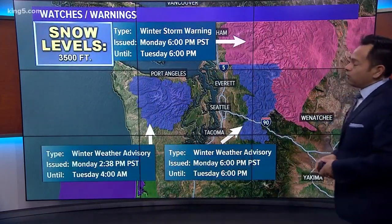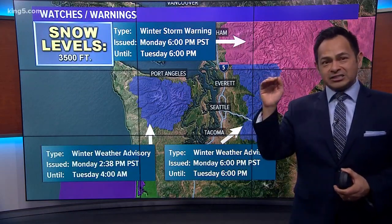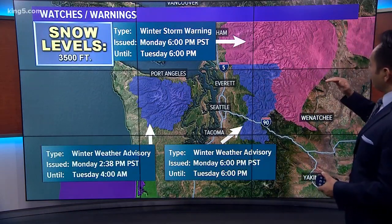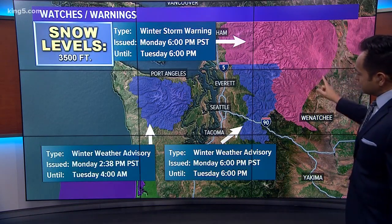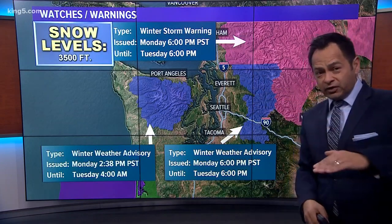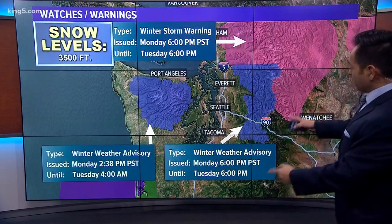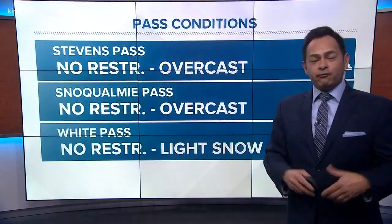Let's get to those snowfall levels. 3,500 feet. So we have a winter storm warning, which is the highest level. This is going to be for up to the north. So we're going to see some heavy rain or snowfall here, 21 inches. The purple area you see for King County, Snohomish County, the Olympic Mountains, that's a winter weather advisory, which is the first level. You go advisory, watch, and warning. Here we'll get up to about 17 inches of snow and winds at about 40 miles per hour.